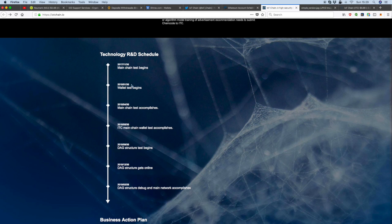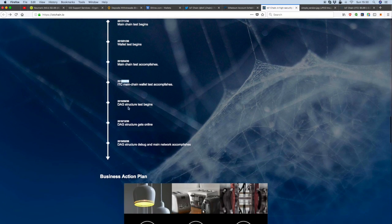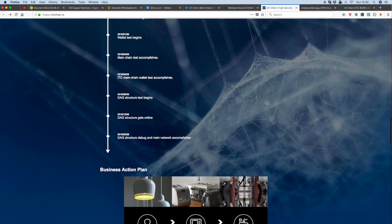Now, what we're looking at here, the wallet is coming out at the end of this month, which will be something that will drive the price up a little bit. Main chain test accomplished 2018, so that's April. Then in May, ITC main chain wallet test accomplished. DAG structure begins on the 9th. And by December, DAG structure gets online. So by February next year, it's pretty much up and running.